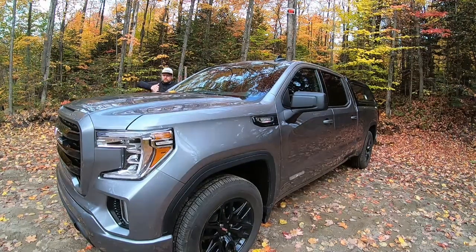So today I'm gonna show you all of the features of the new Sierra 1500 and show you where it belongs on the Canadian scale. I'm also gonna show you all of the features it has to attract women. Because this is the number one mission of a pickup truck, attracting women.